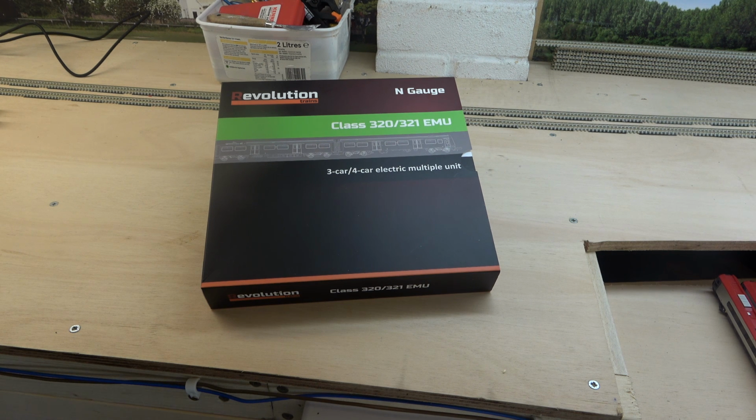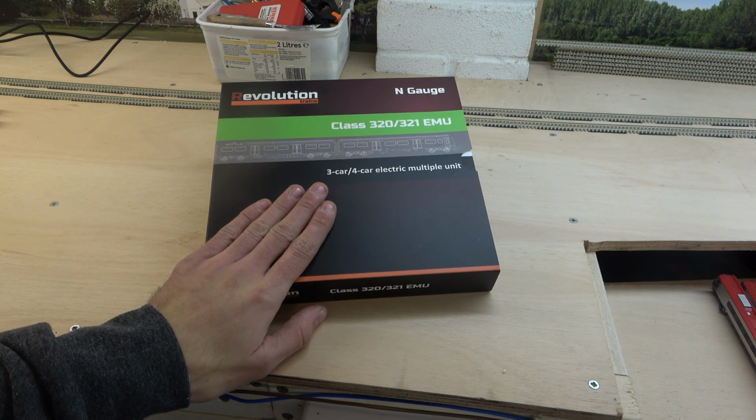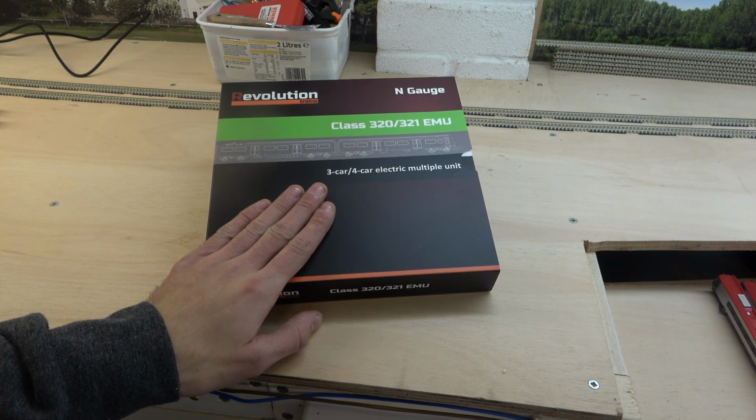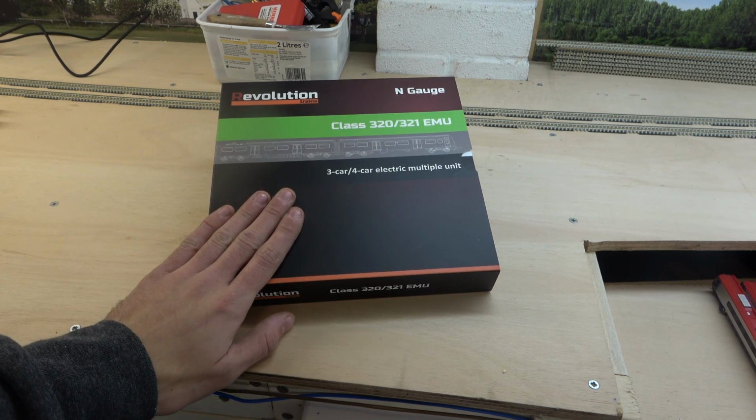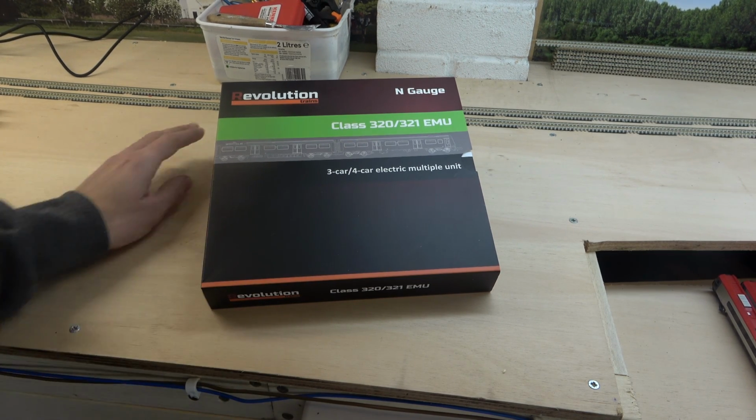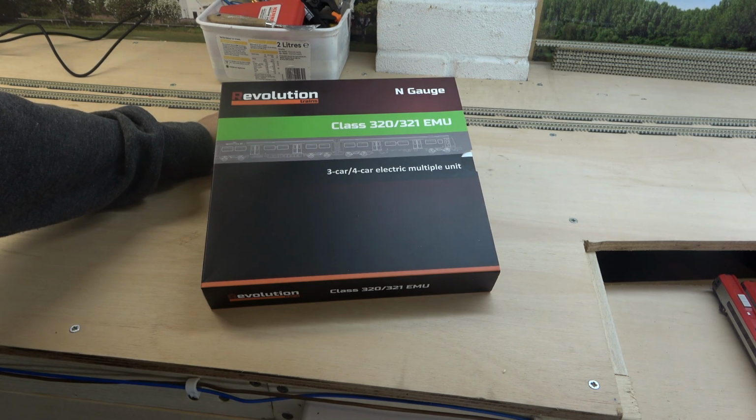Today we are going to be looking at the long-awaited Class 321 by Revolution Trains in N gauge. This has just arrived in the post today, so we'll be taking a look at some of the history of these units, and then we'll obviously get the model out. We'll take a detailed look around the model, and then as you can see I finally have some track laid so we can get them running.